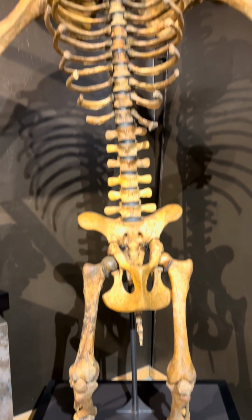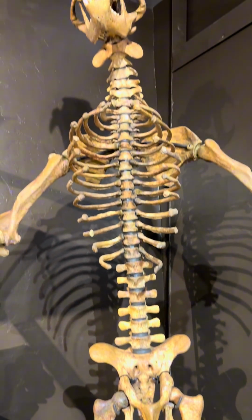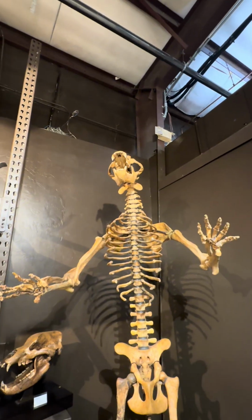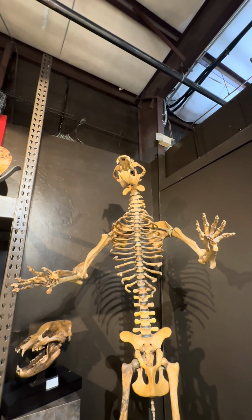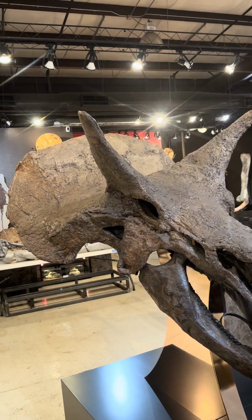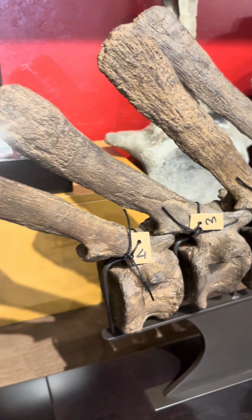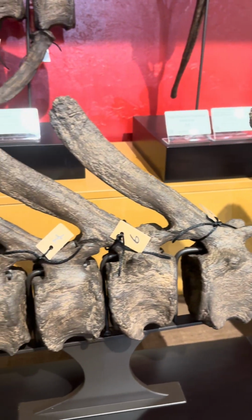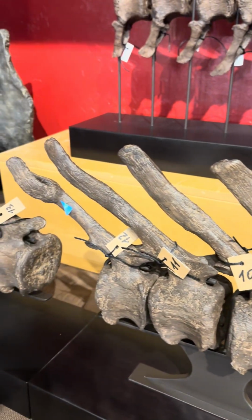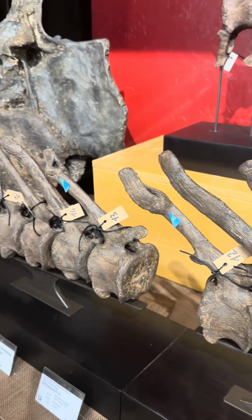Have a look at this incredible cave bear skeleton. It's a real fossil, just like everything here at Geoworld. They even have some of the most remarkable selections of dinosaur bones I've ever seen. I'm going to take you on a journey throughout time to look at some of the most remarkable pieces of art nature has ever produced.